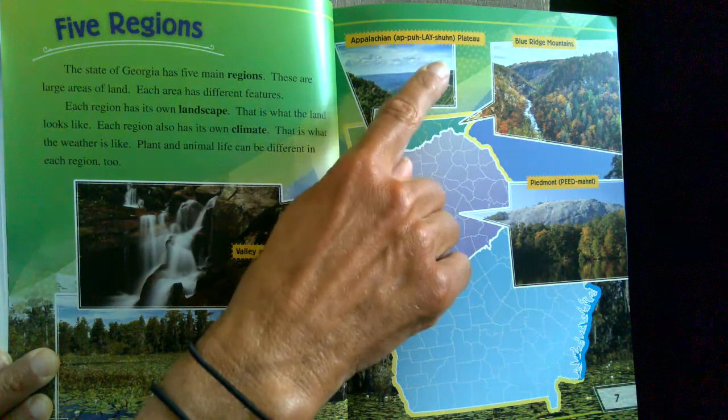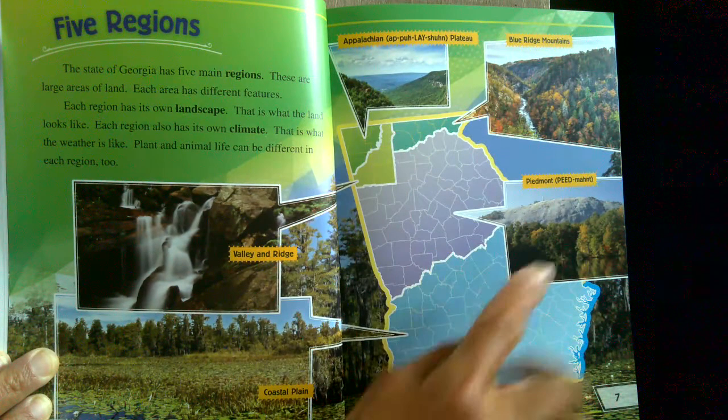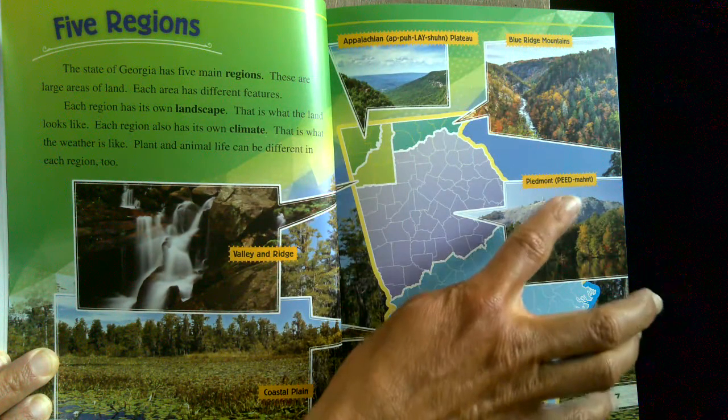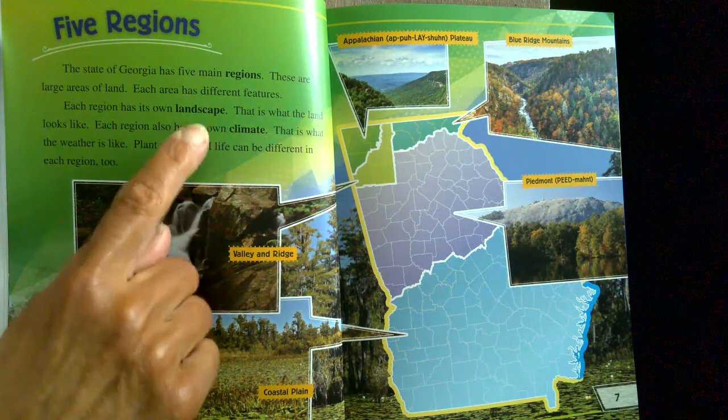So I notice that we have pictures and we have labels for these pictures to tell us what they are. So at the bottom, this is coastal plain, valley and ridge. We have the Appalachian with the pronunciation key, Appalachian Plateau, the Blue Ridge Mountains, the Piedmont, which also has a pronunciation key, Piedmont. These bold words are going to be found in the glossary.